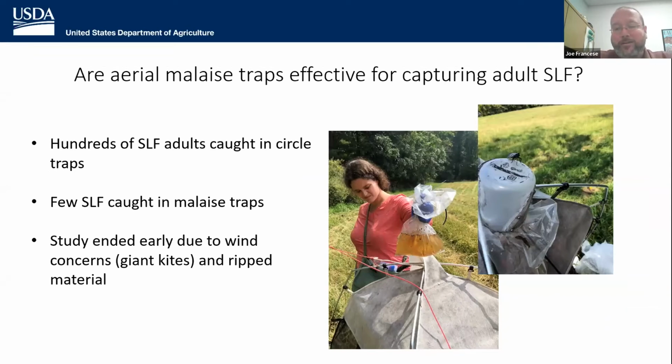We would have a few SLF on the outside of the trap, and then a bag of water inside the trap. They also were kites, and so we had to stop the study early because we had a nor'easter that came through, and I'm glad that we got the traps out of the field before that nor'easter came in, because I think that the landowner would have been kind of upset with us because our traps would have wound up somewhere else. We caught very few insects in malaise traps, but we caught hundreds of SLF adults in our circle traps. So this didn't really work for us, but we gave it a try.